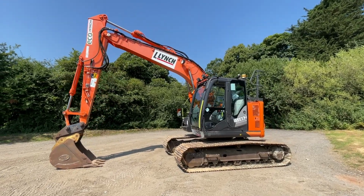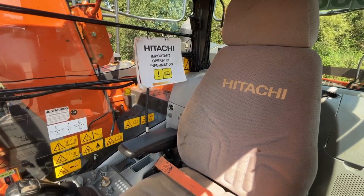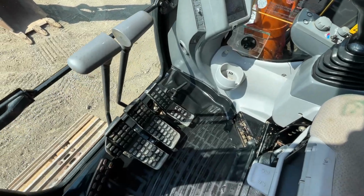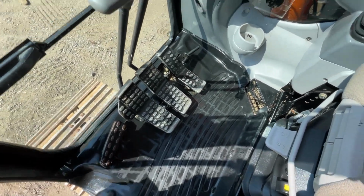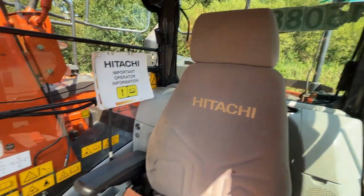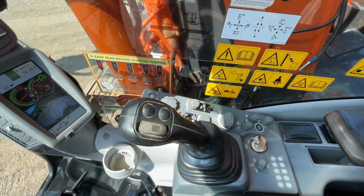But there is the machine. Okay, here we are on the inside now. As you can see, much like the outside, it's been maintained and cleaned by our team inside the cab as well. So it will arrive in this condition, clean, tidy and ready to work.